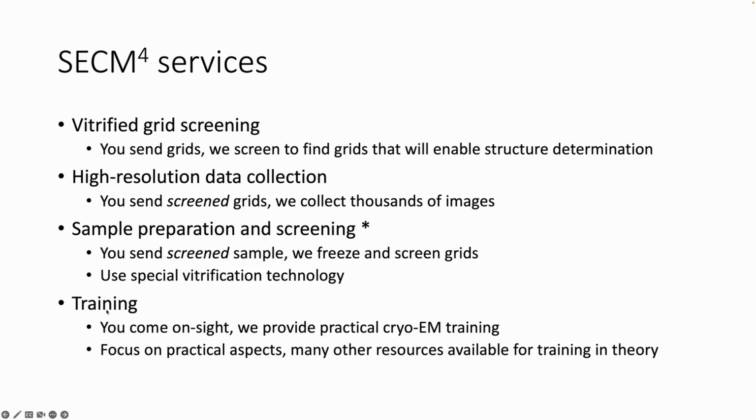And we also do training. In this case, you would come on site and we would provide practical cryo-EM training. This is focused on the practical aspects. How do you prepare samples? How do you handle samples? How do you collect good data? That's our focus. There are many other resources available for training in the theory of doing cryo-EM.